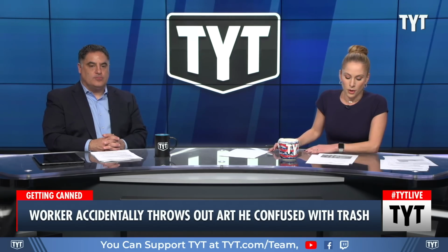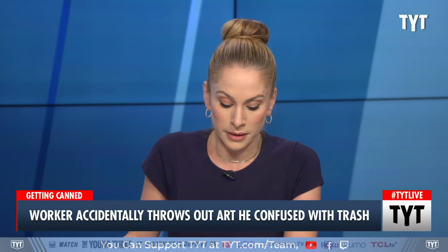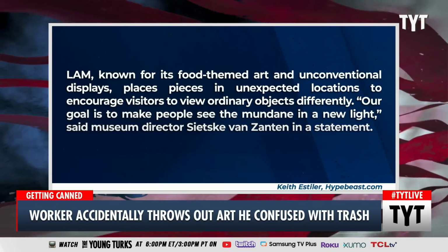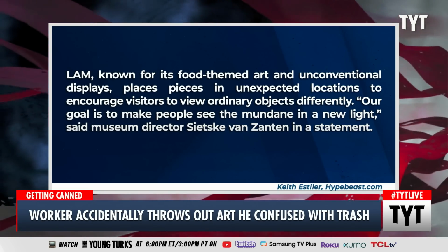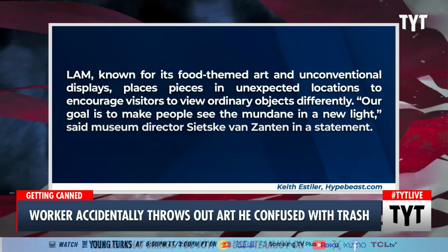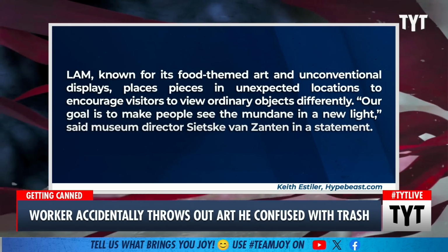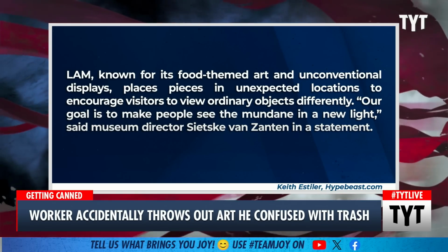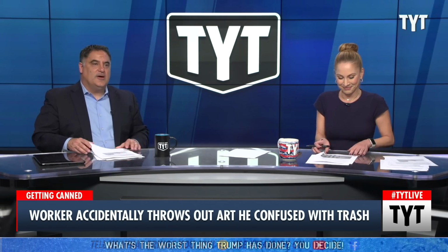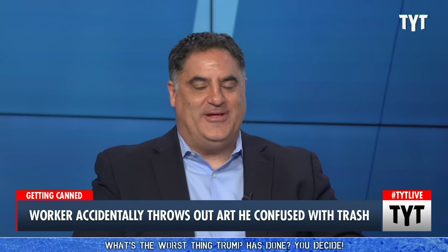Whatever, okay, so 2 of the cans are currently on display at the Lam Museum in the Netherlands, okay? Lam, known for its food-themed art and unconventional displays, places pieces in unexpected locations to encourage visitors to view ordinary objects differently. Our goal is to make people see the mundane in a new light, said the museum director in a statement. Yeah. And the guy who threw away the piece of art is now on the lam. So, dad jokes all day long.